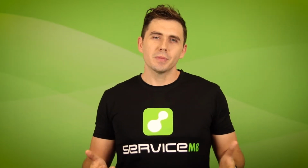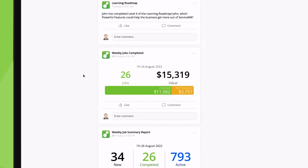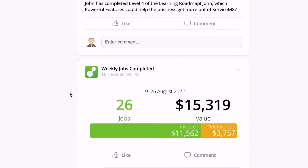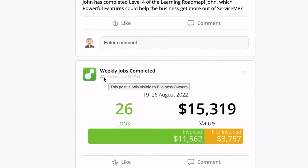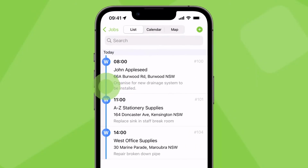But this wasn't clear, and it caused people to worry about staff seeing potentially sensitive posts. So now, if you hover over an activity feed post that isn't visible to everyone, it'll tell you who can see it.